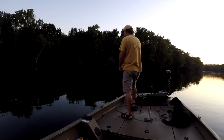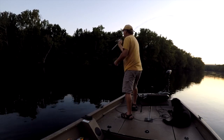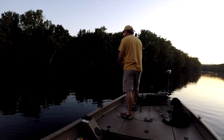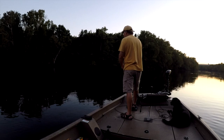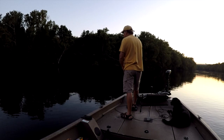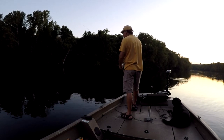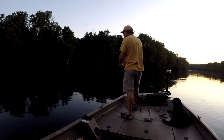I'm really trying to let it kind of float down a little bit. A 32nd ounce jig does not drop very fast. There's fish definitely out there. They're midging right in front of me.